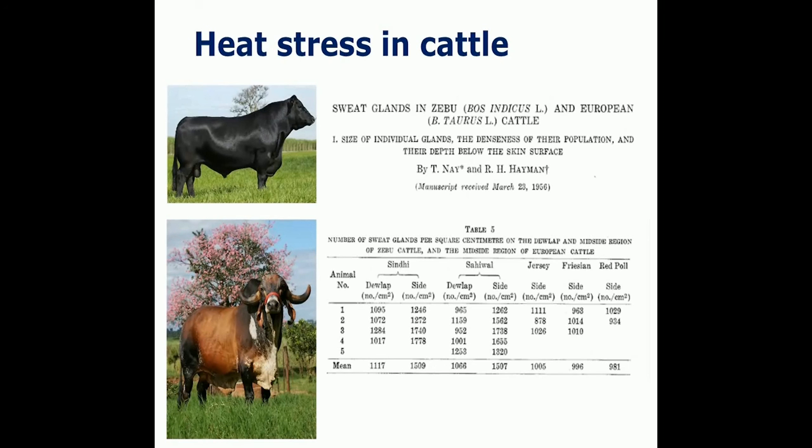There was lovely work done back in the 1950s here at CSIRO, where researchers actually counted up the number of sweat glands in a given area for Bos indicus and Bos taurus cattle. And they clearly showed that Bos indicus cattle had more sweat glands. So breeders, and northern cattle producers, have been exploiting this fact for quite some time now and creating crosses between Bos indicus and Bos taurus cattle.